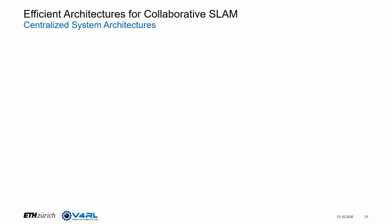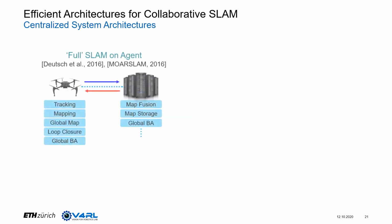There are some approaches, and I want to quickly highlight some differences and see the pros and cons here. One approach that is used in some works in the literature is, I call it, we have a full SLAM system on the agent. So we see some building blocks of the SLAM system here.